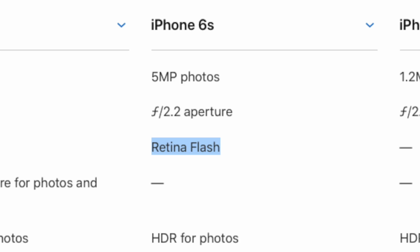Now I really do love how Apple added the word Retina to the front-facing flash, because the higher density pixels totally matters when it comes to flashing our faces with light with our screen.